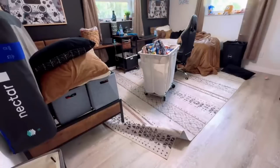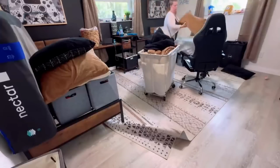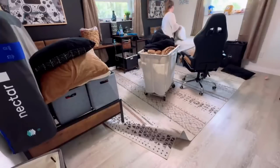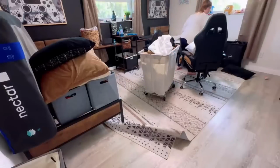I was just making sure everything was up because you guys know me. Once I go in here, that's when I like to then send in the robot vacuum that will get around under the beds, around everything, and just do a much more thorough cleaning.